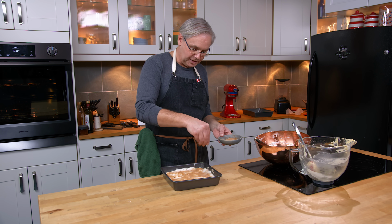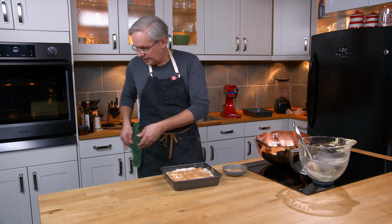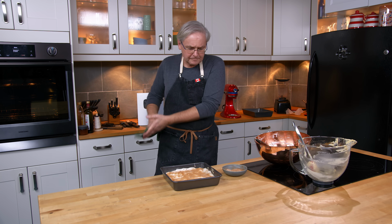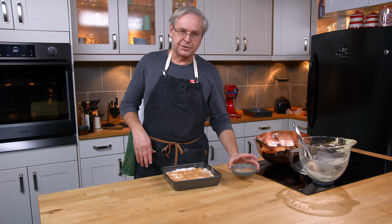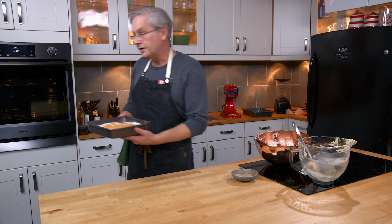I mean, that is highly a possibility of how this could have evolved. So I'm sprinkling cinnamon sugar on top. The oven is preheated to 350 degrees, just as a medium oven. I didn't use all of the sugar and cinnamon that the recipe called for. I think that's enough for me. So into the oven we go.